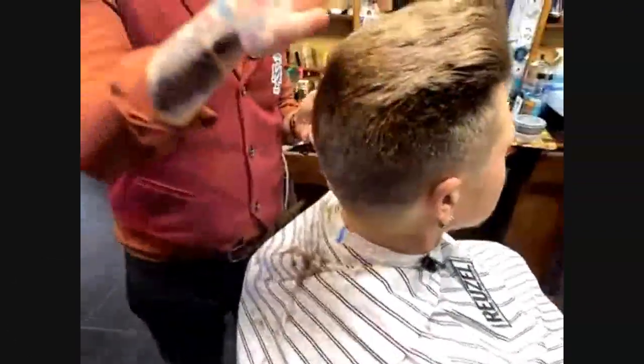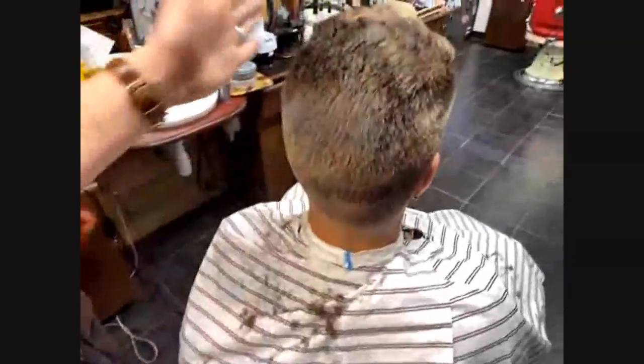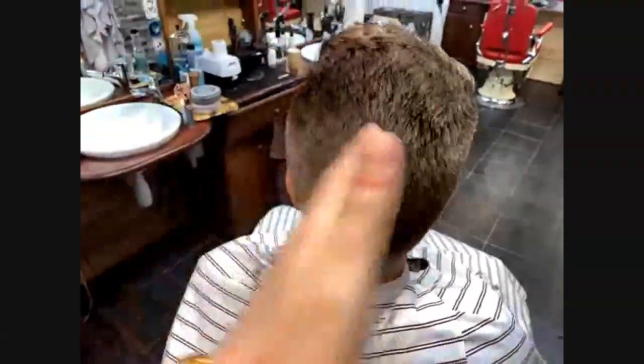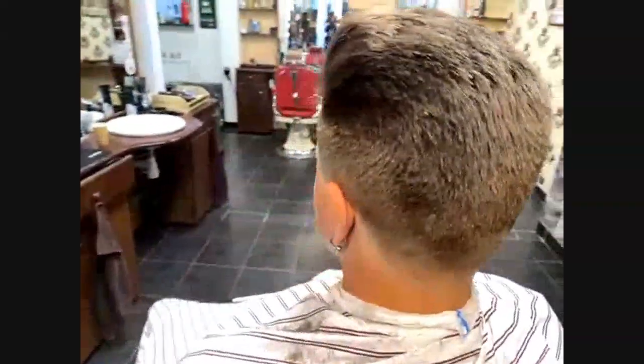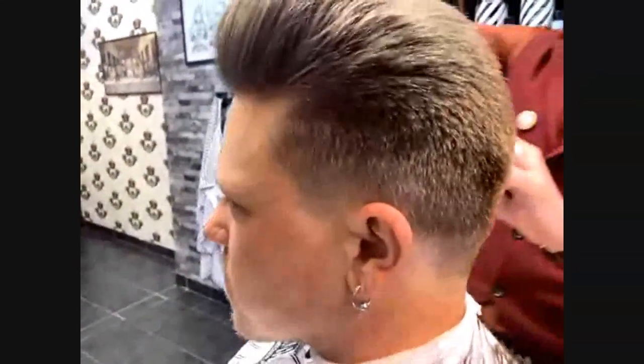If you show them on the top here, please, on the crown, and you show them the side here that I blend the hair, and the other one here that still has hair to blend, you can see the difference.